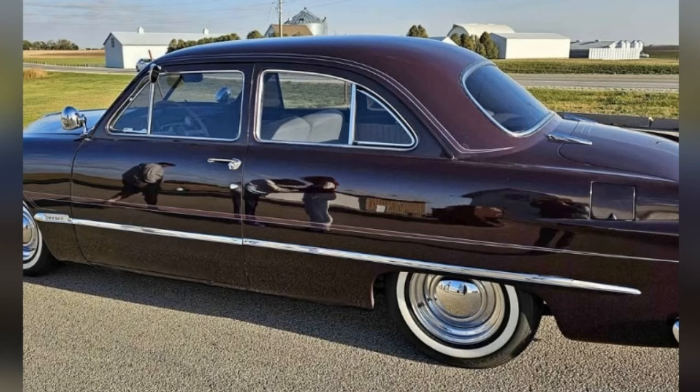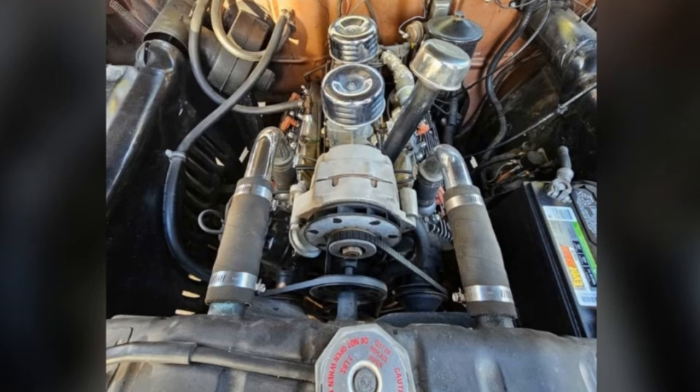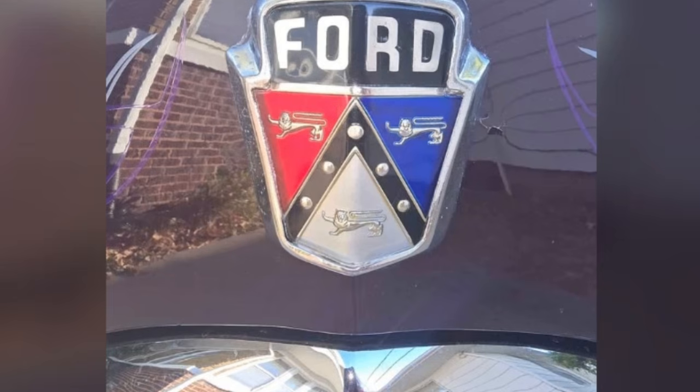Finished in purple, this example stands out immediately from more traditional factory color schemes. While the original styling remains clean and classic, the custom paint gives the car a unique personality that sets it apart at shows, cruises, and weekend drives. According to the seller, this Ford is a solid Arizona car that was later brought to Iowa and stored indoors. That detail is especially important, as vehicles from dry western states often avoid the heavy rust issues commonly found in classic cars from colder, wetter climates.